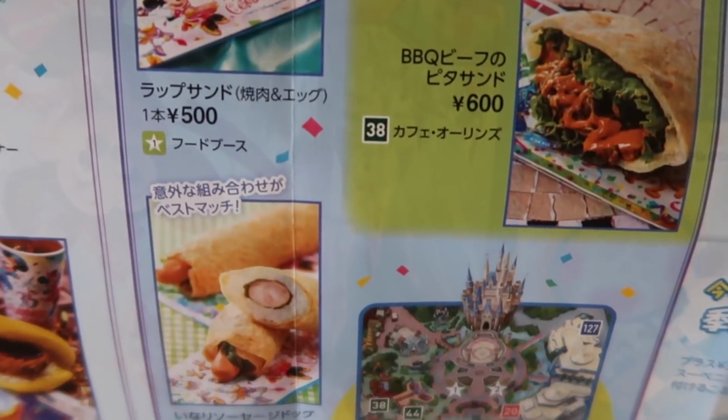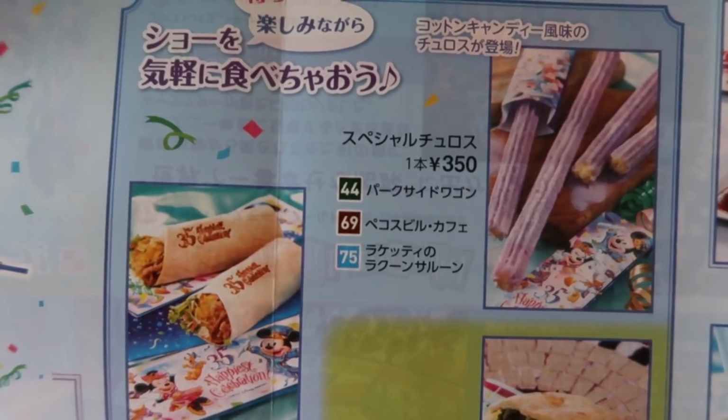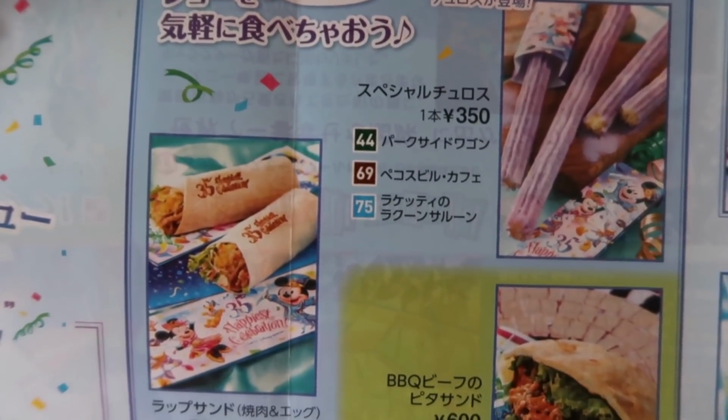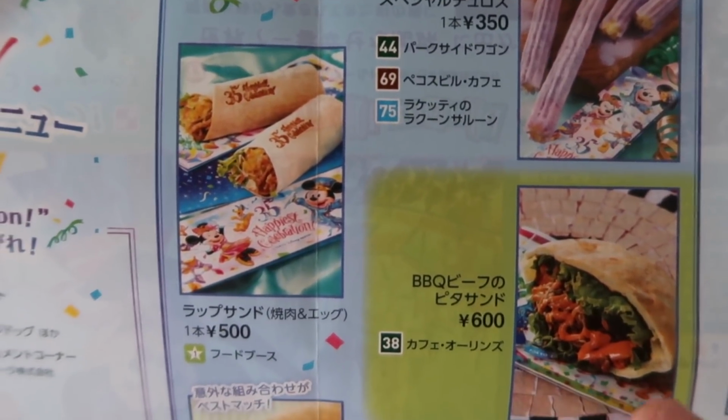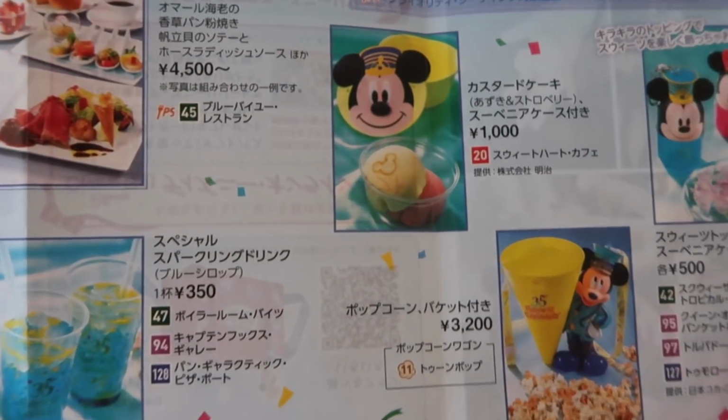And of note, the Critter Sundae that has the churro that's over in Critter Country is gone for the summer. It'll be back in the fall, so just keep that in mind. I learned that the hard way. I didn't know that. And over here we still have some more 35th anniversary stuff.